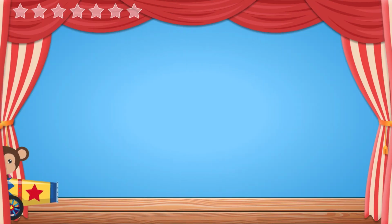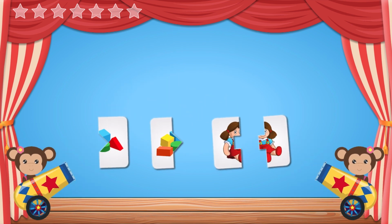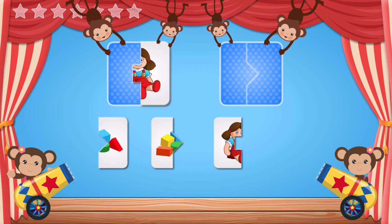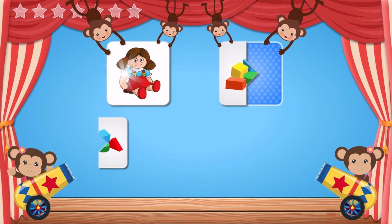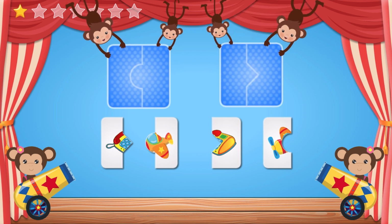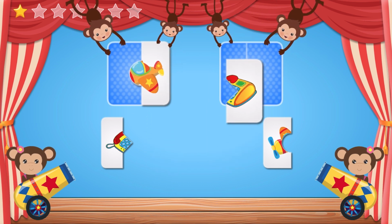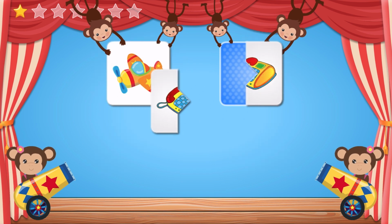The twin monkeys got their pieces from the pictures all mixed up. Can you drag the pieces to their correct place? Doll. Blocks. Plane. Telephone.